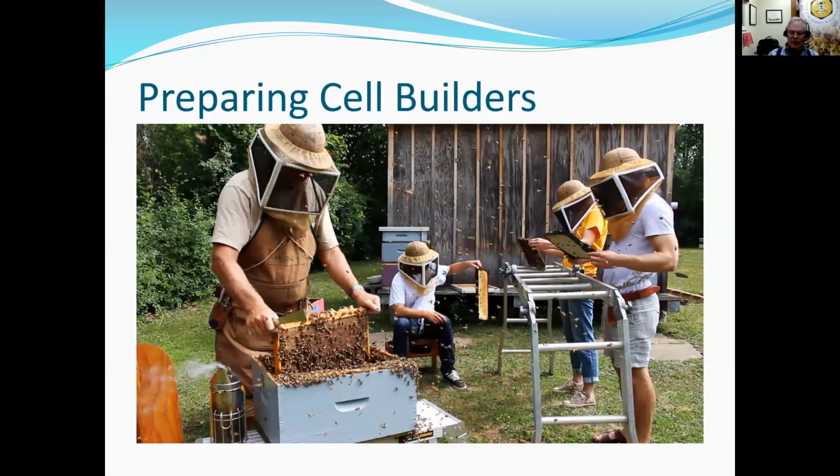Here we are with a group of students helping out with preparing these cell builders. So we shake every bee off every frame in the cell builder to check for any cells that the queens might be raising themselves on their comb. If they happen to raise a queen on their own and she emerges, she will destroy all the cells that we've been trying to raise ourselves. So we have to shake every bee off, make sure none of those cells are there.